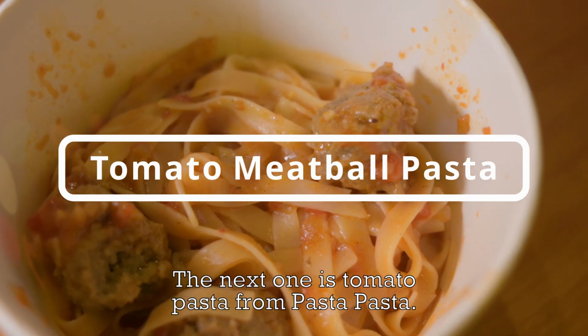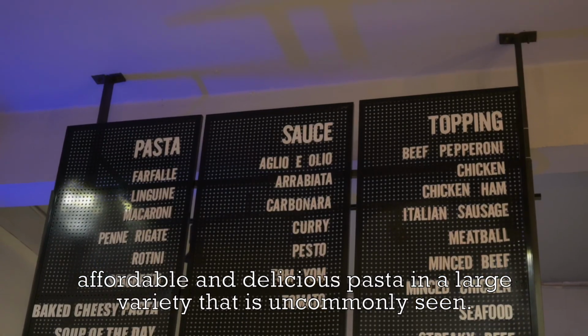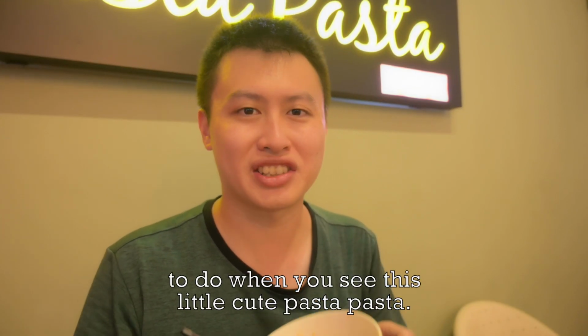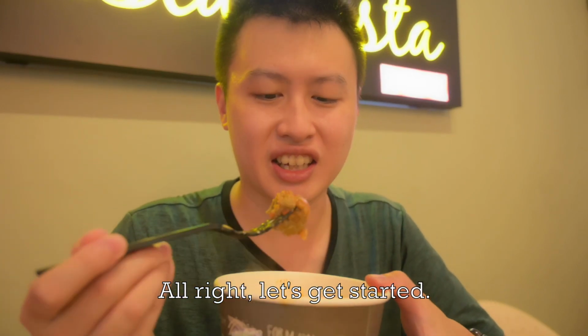The next one is tomato pasta from Pasta Pasta. This small pasta shop serves affordable and delicious pasta in a large variety that is uncommonly seen. Well, that's the first thing you're gonna do when you see this little cute pasta. Alright, let's get started.